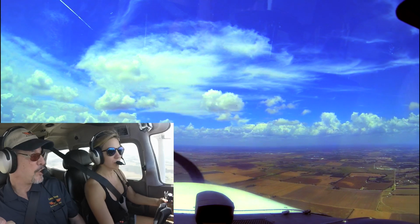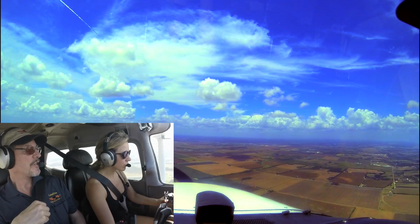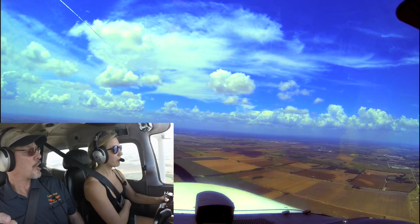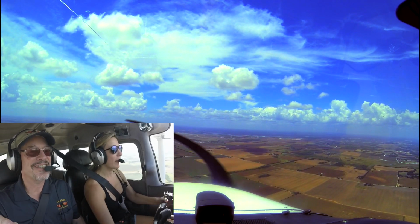77 Foxtrot, midfield. Make sure your lights are on, seatbelts. Request short final, touch and go. You don't need to talk. Foxtrot, short approach to your discretion. Runway 17 for touch and go, clear.